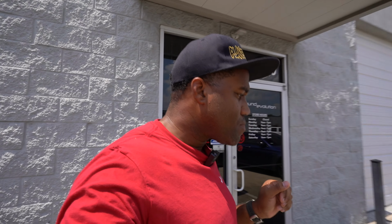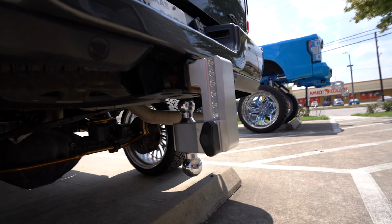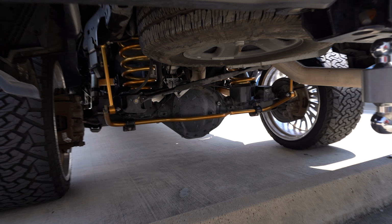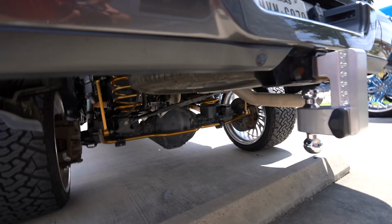And as soon as Joe and I got that done, we realized there's a few other things we can do in gold. So we're gonna actually do the hitch. I love this hitch, by the way. But we're powder coating that gold. We're gonna do the tow hooks. And I ordered a Banks Power pumpkin cover. And that is going on probably next week. That's also gonna be in gold.